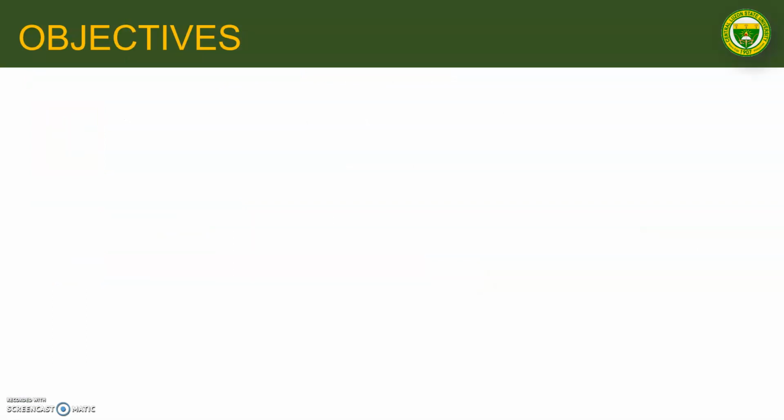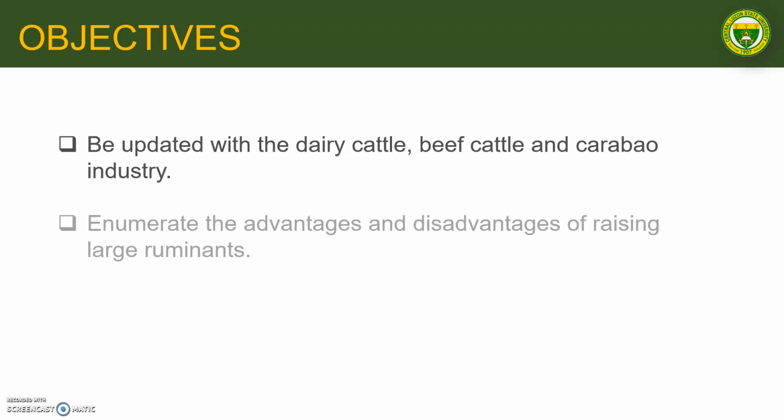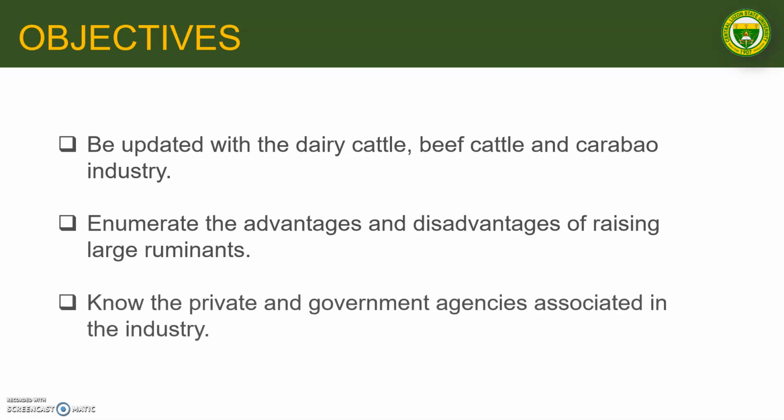At the end of this module, you are expected to be updated with the dairy cattle, beef cattle, and carabao industries, enumerate the advantages and disadvantages of raising large ruminants, and know the private and government agencies associated in the industry.